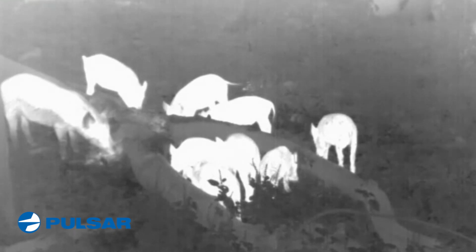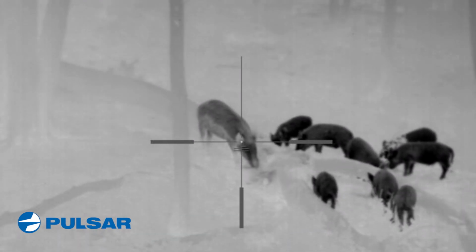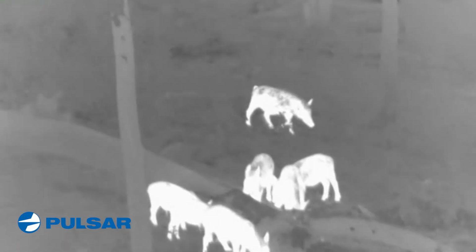I was absolutely covered up with hogs, and literally, I had trouble trying to make up my mind which one I was going to take. I'd settled the crosshairs on one, and think, no, and then I'd put them on another, and keep in mind, it is pitch black dark, and the hogs have no idea that I'm in the tree.